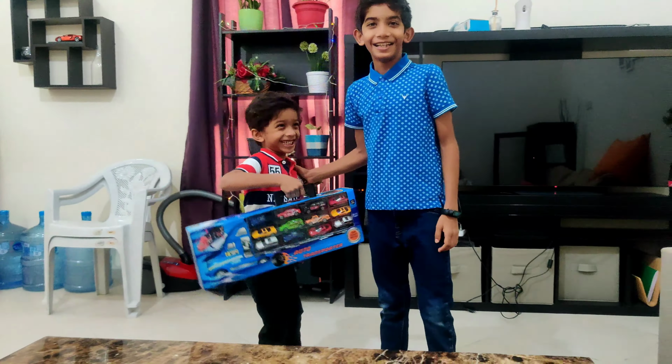Whoa, oh my god. Oh my gosh. Wow, look at this. Wow, look, it's a blue colored truck. Yeah. There are two colors in the truck, but I didn't get the red one. I got the blue one. But normally, red is my favorite color. So, shall we unbox the cars now?